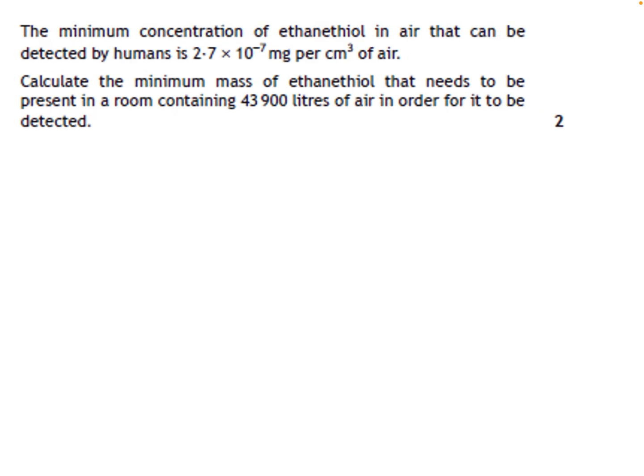Let's try another one. So it says the minimum concentration of ethane thiol in air that can be detected by humans is 2.7 times 10 to the minus 7 milligrams per centimetres cubed of air. This is a concentration, and it's awkward because it's in 2 things that you would normally measure concentration in. That's milligrams instead of moles per litre, and centimetres cubed instead of litres, which we'd usually use. Doesn't matter though, we can still do it. And it says calculate the minimum mass of ethane thiol that needs to be present in a room containing 43,900 litres of air in order for it to be detected.